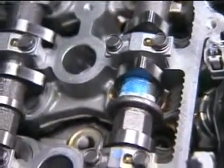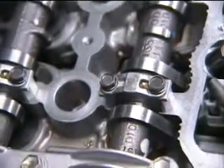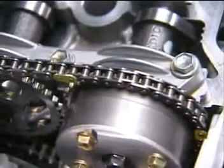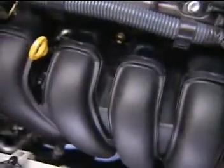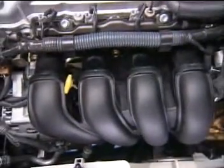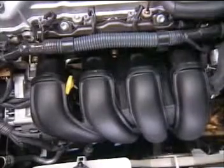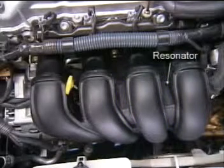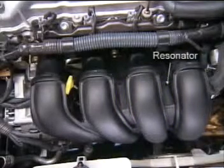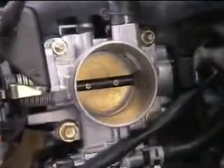Changes for 2003 began with a different intake camshaft profile for more power in the low to medium speed range. The variable valve timing range has also changed for improved performance. The intake manifold has been changed to resin for lighter weight and less heat transfer from the cylinder head. This reduces intake air temperature for improved intake volumetric efficiency. A resonator has also been added to optimize intake pulsation for improved engine performance in the mid-speed range. The diameter of the throttle body has also been increased for increased output.